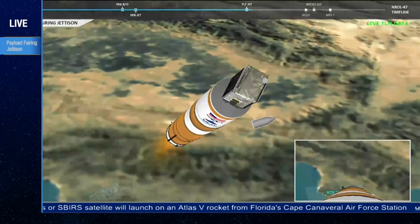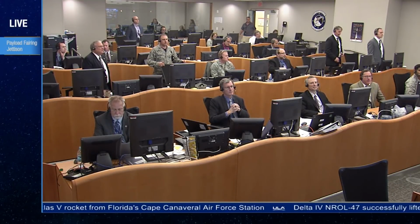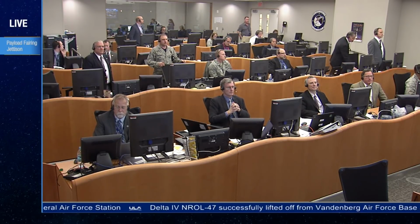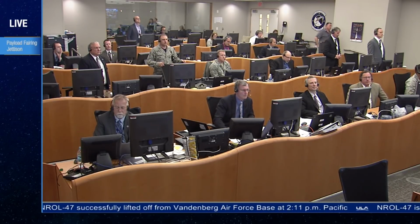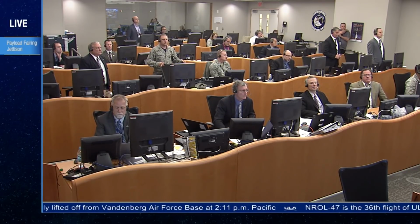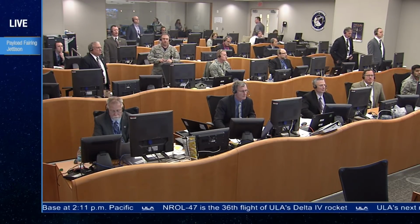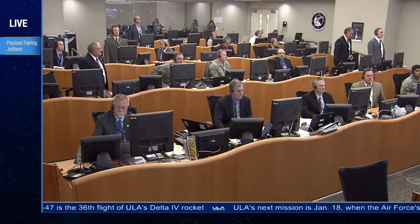Now 3 minutes, 15 seconds into flight. Vehicle is now passing Mach 10. And about 30 seconds remaining in first stage phase of flight. RS-68 continues to perform well. Fuel injector and chamber pressures look good. And the launch vehicle is now 110 miles downrange, traveling at over 10,000 miles an hour.